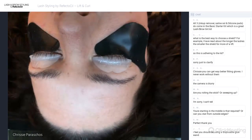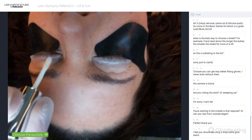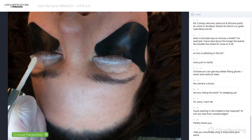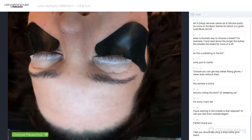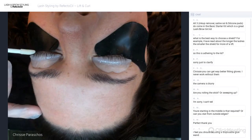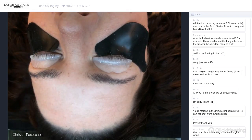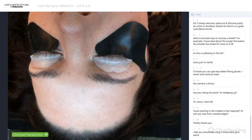Perfect. So now that I got those ones down, now I can secure and do the tips. And then the center. Okay, we let that dry. Don't go right away, put the solution when it's wet, let it dry.